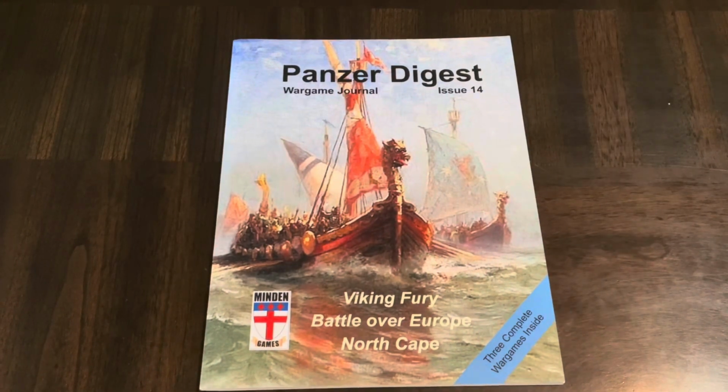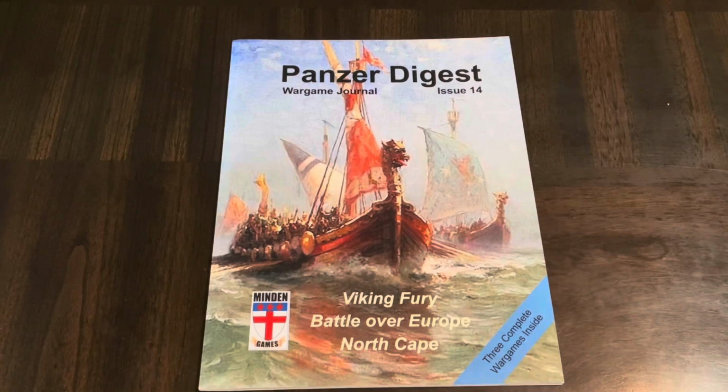Today, I'm going to take a look at Panzer Digest, issue number 14. This is a war game journal that is published by Minden Games, and it's kind of like a war game magazine in that it has games that come along inside of it. There are 3 complete war games inside, as it says here on the cover, and those games are Viking Fury, Battle Over Europe, and North Cape.